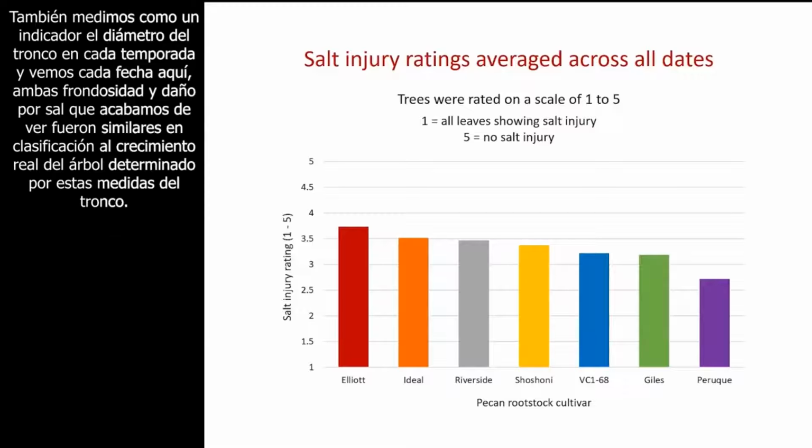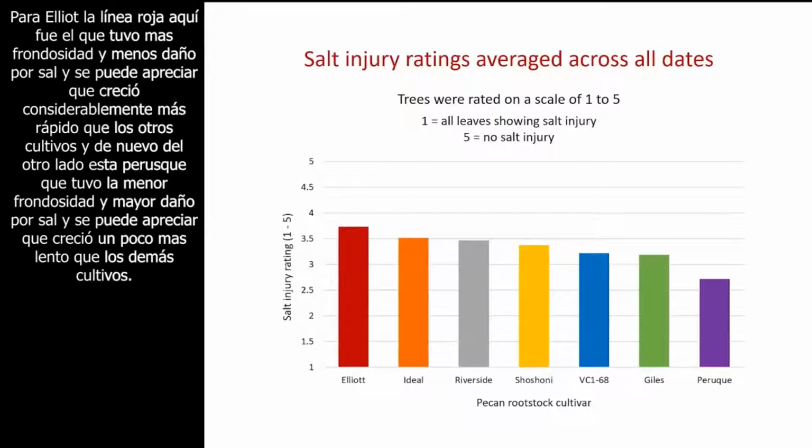A tree with a rating of 5 exhibited no salt injury. So like vigor ratings, degree of salt injury also varied by cultivar. Again, here we're looking at an average of all the observation dates. And again, you can see that Elliott shows the least amount of salt injury and Peru the most, with the other cultivars scattered in between.